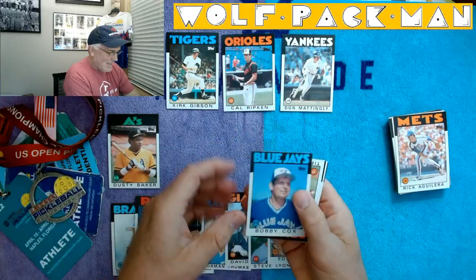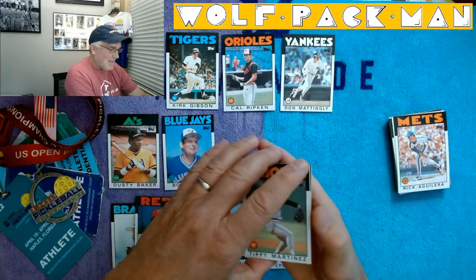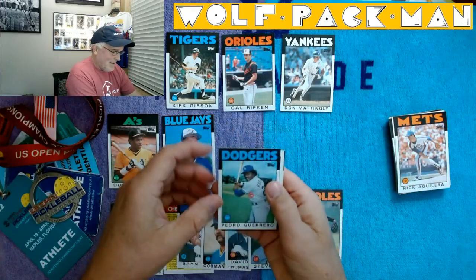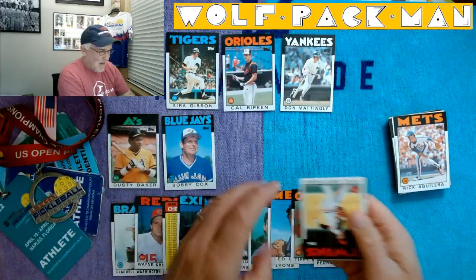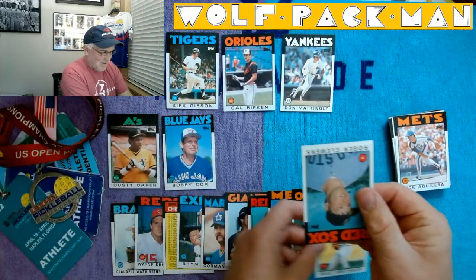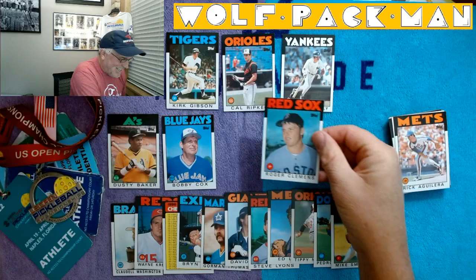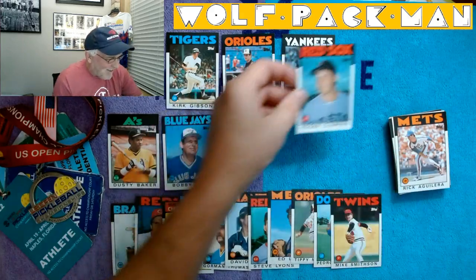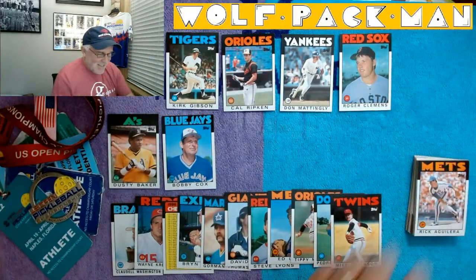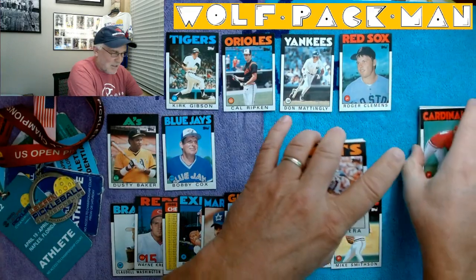Bobby Cox, legendary sort of manager's row, I guess. Tippy Martinez, Pedro Guerrero, Mike Smithson, Roger the Rocket Clemens. Look at that card. He looks like he's 12. Wow, that was just the first section. That's insane. Okay, I'm going to just pick up some of these.